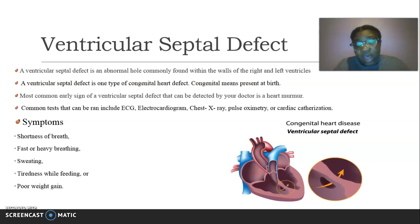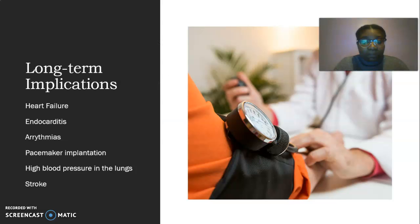If you look in the bottom right corner, you can see a better visual of what a ventricular septal defect is, and you can see the hole within the right and left ventricles of the heart.